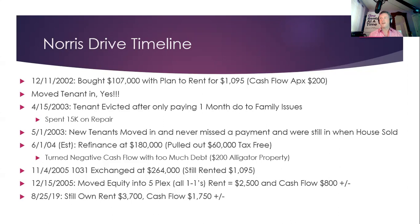We did put about $20,000 down into Norris. We did take $60,000 out, although it turned negative. And then we moved all the equity into these 5 units that are producing $1,750 a month. The interesting thing about these 5 units is, as you saw, we had no money left in Norris Drive. Norris Drive actually paid us. But now that negative is an infinite return because we have the equity sitting in the 5-plex that now is adding over $1,700 a month of cash flow. So happy to still own that property.